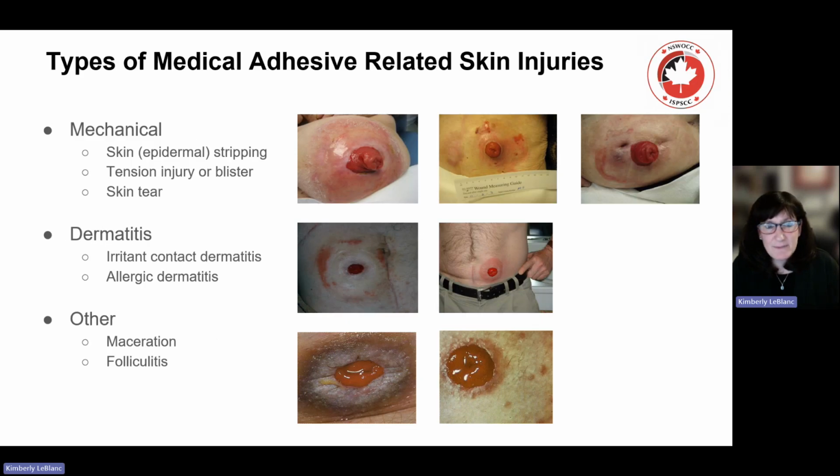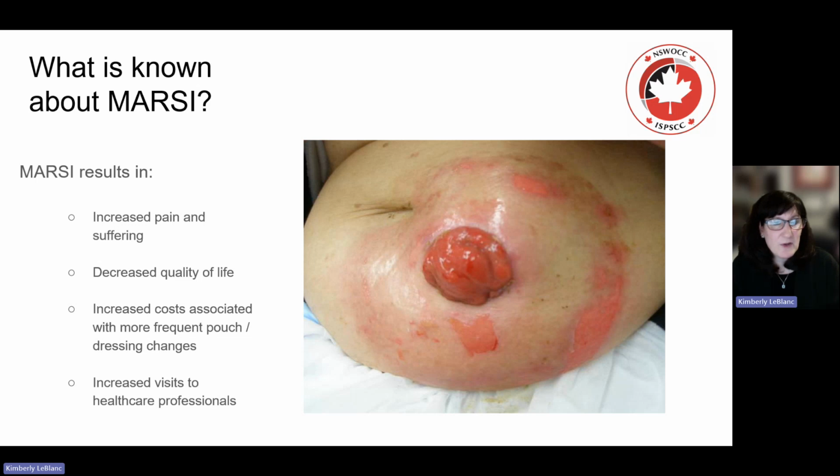So let's look at the types of medical adhesive-related skin injuries. This is based on the work of Lori McNichol and her team. They did groundbreaking work looking at MARSI, and they coined the term MARSI. From a mechanical standpoint, we can have skin or epidermal stripping, tension blister or injury, and skin tears. We can also have dermatitic reactions such as irritant contact dermatitis or allergic dermatitis, and others such as maceration and folliculitis.